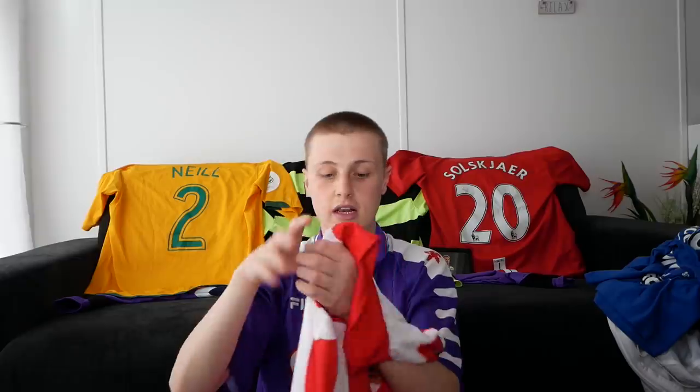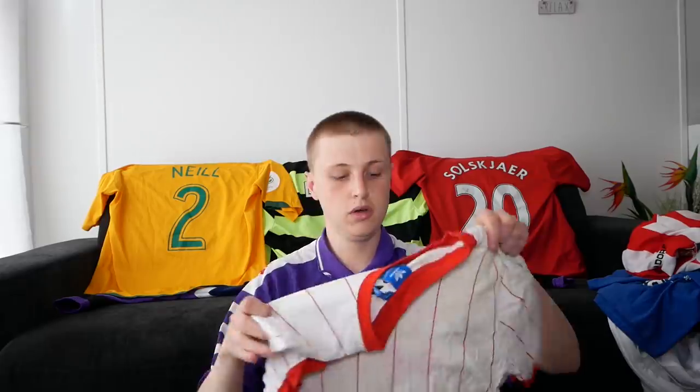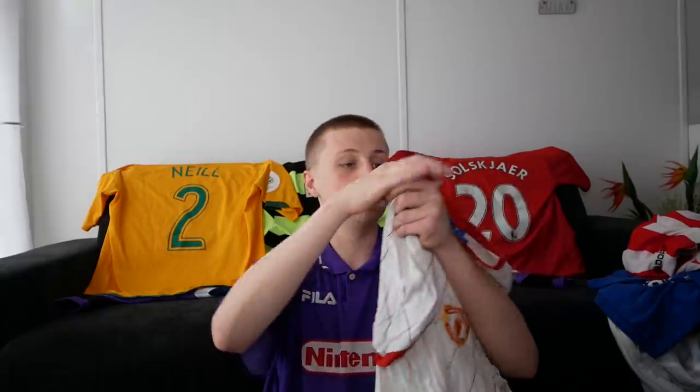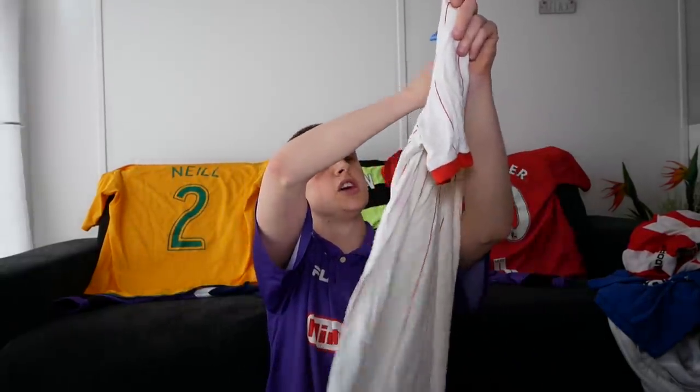There is a Sunderland large shirt with the number 3 on the back. That's the kind of Sunderland shirt I think of them being in the Prem, you know, like Niall Quinn. We'll do this one first. It is a Manchester United small shirt. It's a t-shirt. I'm not sure as to the age of it.